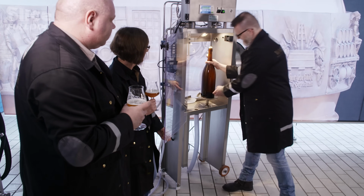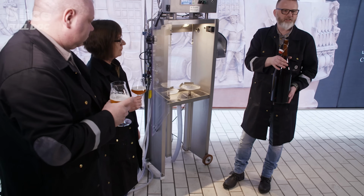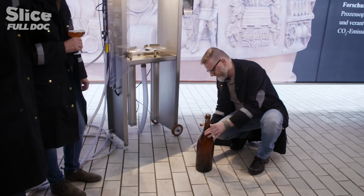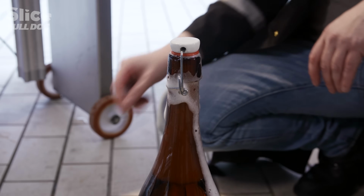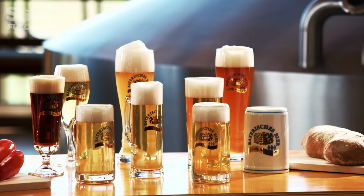We have a small quantity of our test beer bottled. So that's the first bottle filled. Now I'll simply force the oxygen out of the neck of the bottle. The bottle should contain as little oxygen as possible because it affects the taste and can cause the beer to taste like cardboard, as people sometimes say. There, that's the first bottle of our new beer filled.